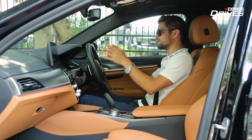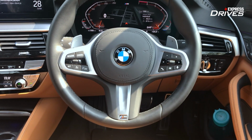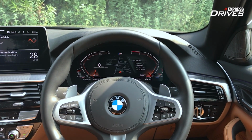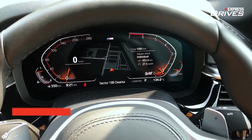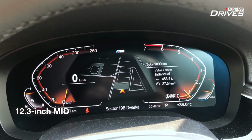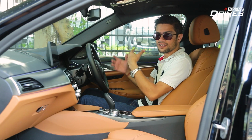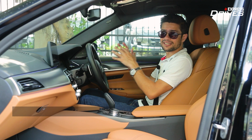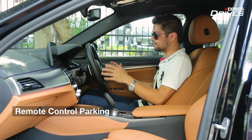Of course, it's got this digital instrument cluster. Again, like I've been saying earlier for BMWs as well, the new ones, they have a ton of information, but on the move, the readout, the design, it's a bit cluttered, it's a bit confusing, not very easy to decipher information. But apart from that, yes, again, loads of information available.